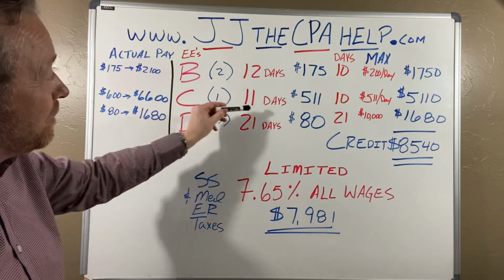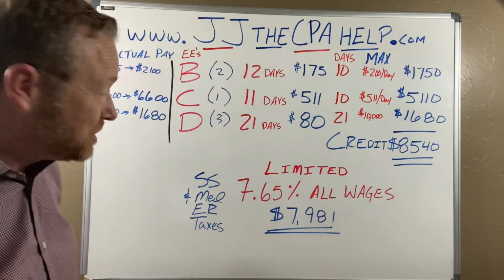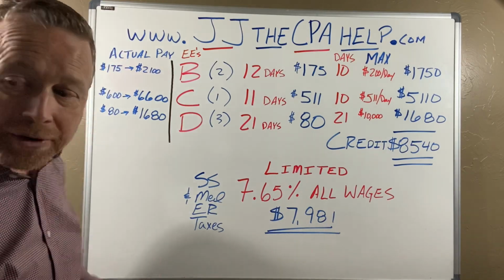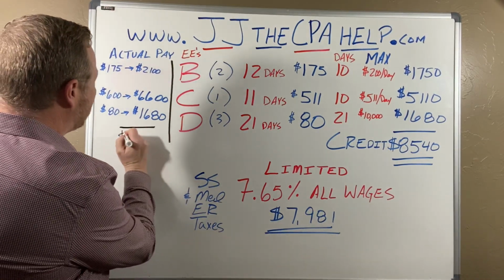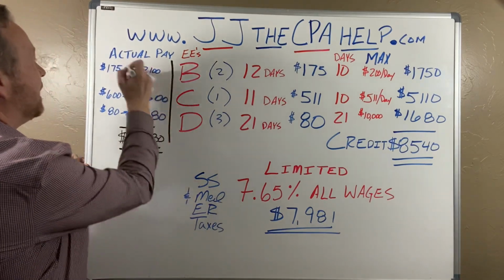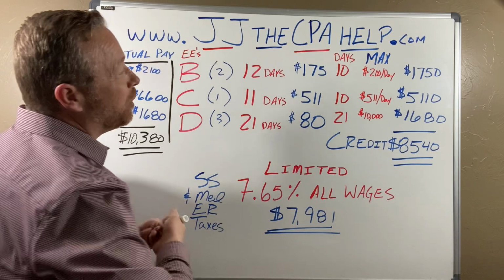For employee C, if they're out for 11 days and their daily pay is $600 and the employer paid them every day, the employer would have actually paid $6,600. For employee D, out for 21 days, they make $80 a day. The employer would have paid $1,680. So what's key here is that the payroll that's being paid out is $10,380, okay? That's what's actually getting paid. That's in my example.